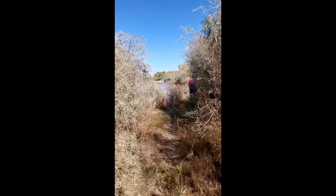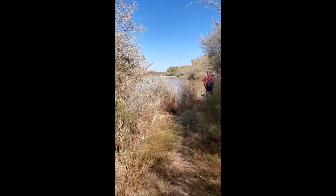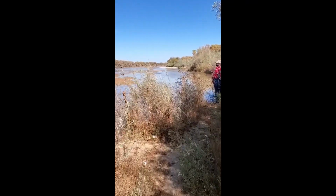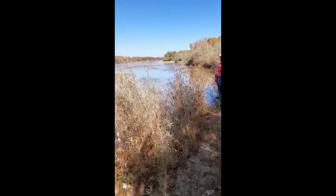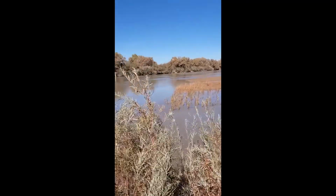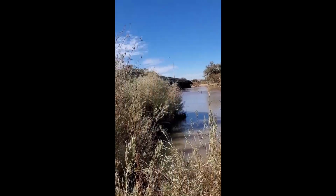As we started to double back and make our way back to the car away from the bridge, we did notice that there was another access to the water along a path. And it was quite nice. There was a little bit less trash here, and you could barely hear the cars from the bridges above.